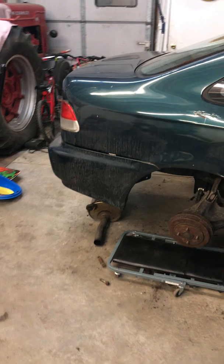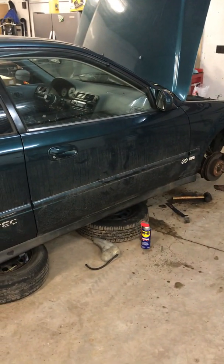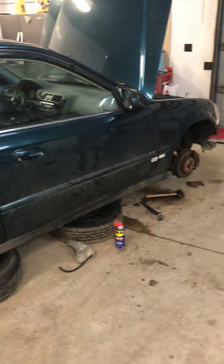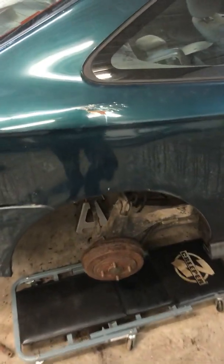So a couple weeks ago, I picked up this car. It's a 1998 Honda Civic EX. I got it for $750, and it shows obviously. There's a decent scratch right there. Pretty nice dent in this fender. The driver front fender also had a bunch of rust and dents on it.